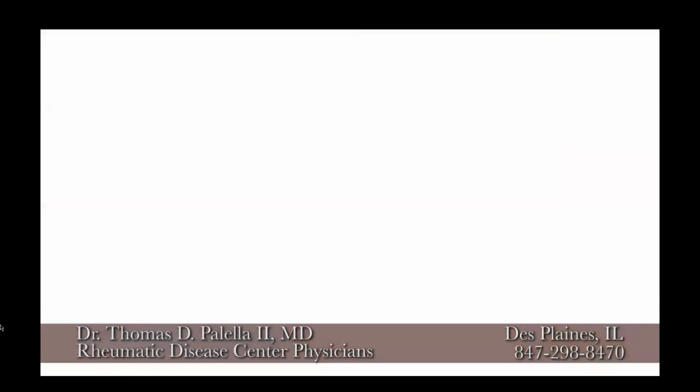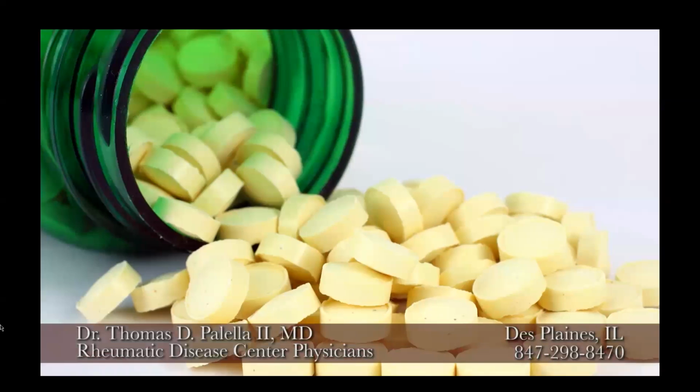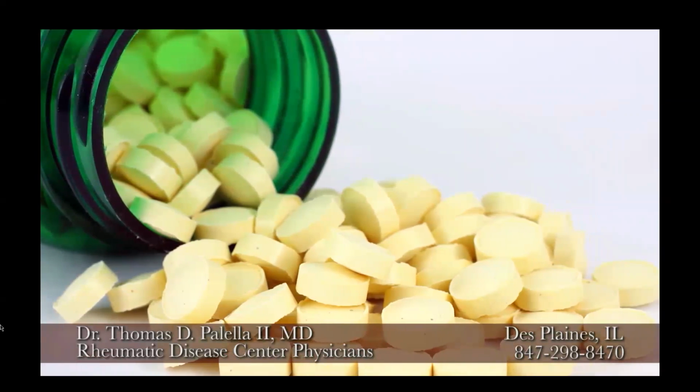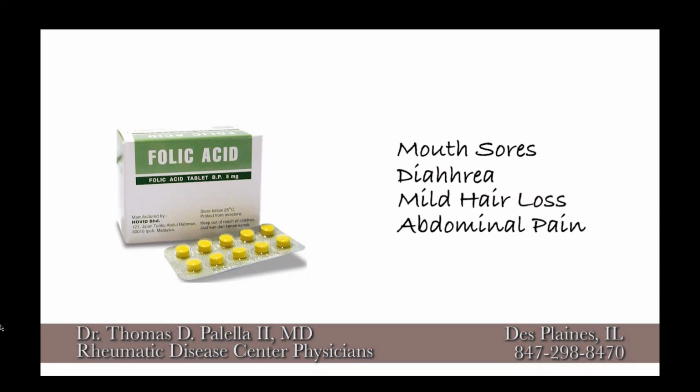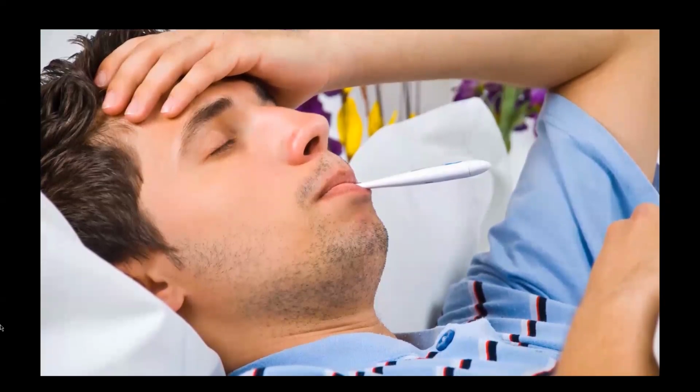The medication has some side effects, most of which are mere nuisances and are easily managed by giving a vitamin called folic acid. The nuisance side effects include sores in the mouth, diarrhea, mild hair loss, abdominal pain, and sometimes nausea. There are, however, certain serious side effects that can occur as well. These include a severe form of asthma associated with fever or chronic progressive scarring of the lungs. Fortunately, these are quite rare, are easily recognized, and easily managed.